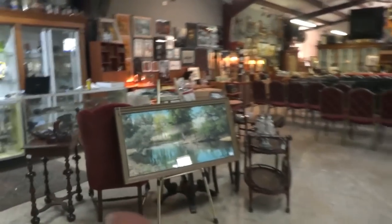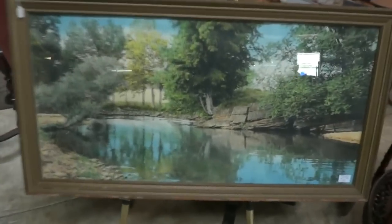And I'm going to leave you with this wonderful swimming hole. Look at this. I just think this is so beautiful.